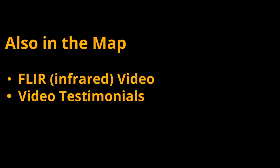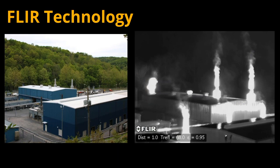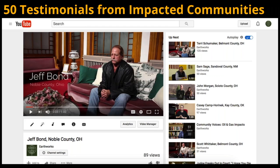Also in the map, as I mentioned before, we've got some videos that you can view right in the map. We have some infrared FLIR videos. This is something that Earthworks does as a part of our work. And you can, again, view them right here in the map. If anybody is less familiar with the FLIR infrared technology, this is a great demonstration of what this technology does. It makes the normally invisible air pollution, but also heat and exhaust, visible. So we can actually get a picture of what it is that's being dumped into the air, and we can begin to understand it a little better.